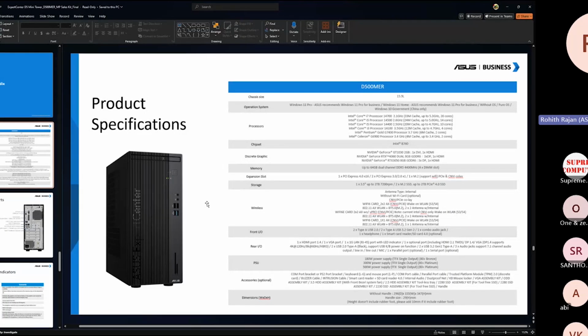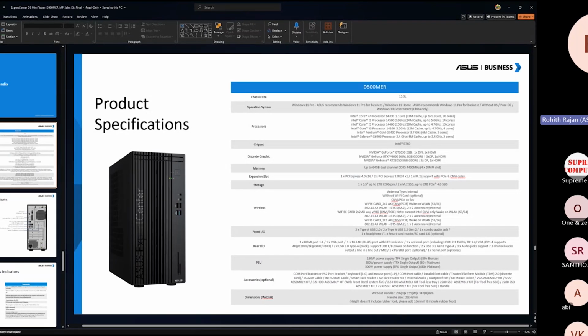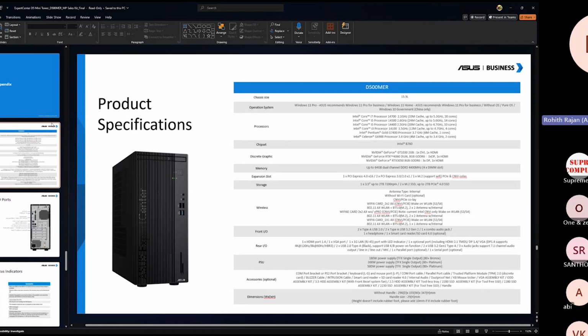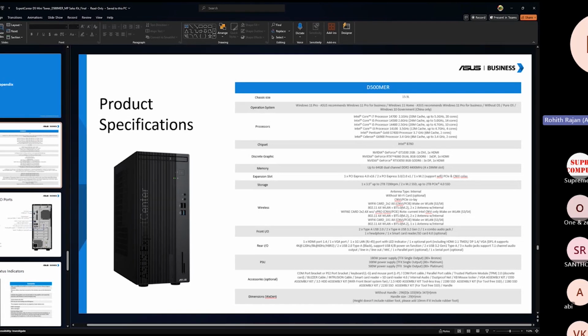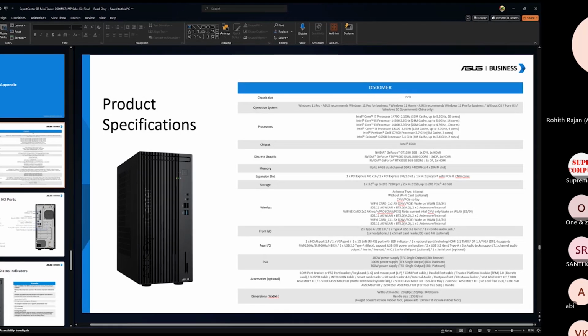Yeah, that's it. So these were a few points that were very important around desktops. If you want, I can send you the sales kit on all independent desktops separately. Vimal can help you with that. It's already available with him in the book. Any questions?